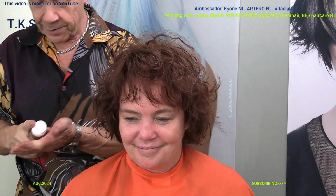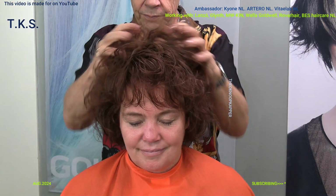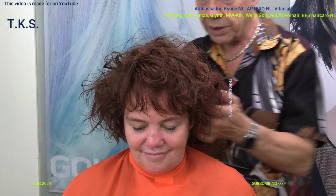So after blow drying, to style this, I take a crystal tub. It's a product of Goldwell. It doesn't come now in this kind of tubes. It's a shame because this was wonderful. But I still have it, so I work with it. Take this amount, not too much. Spread it all over my hands, and gently bring it into her curly hair.